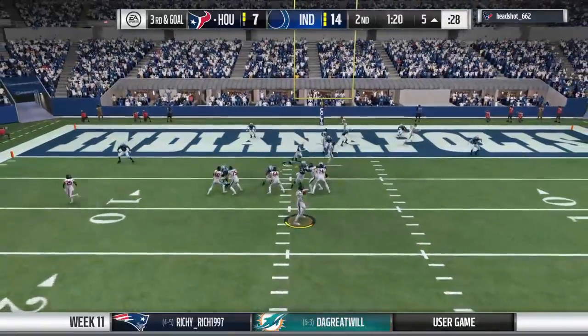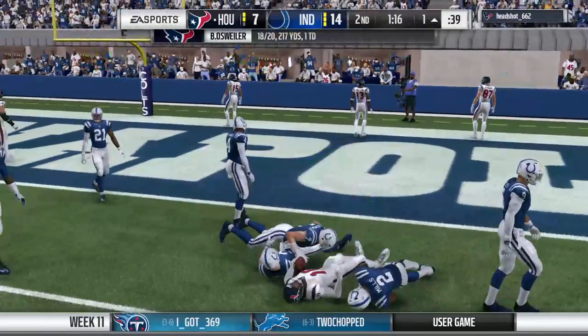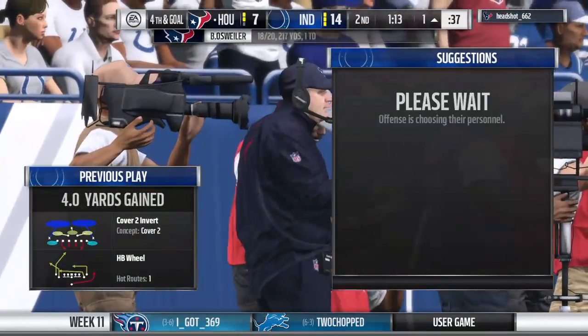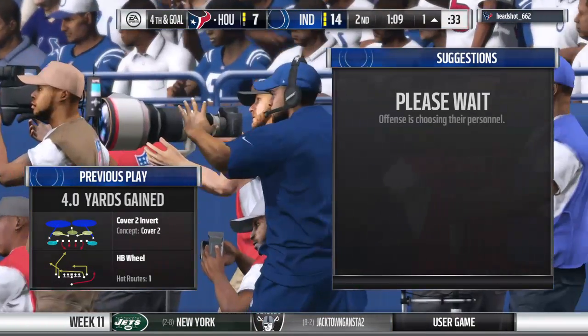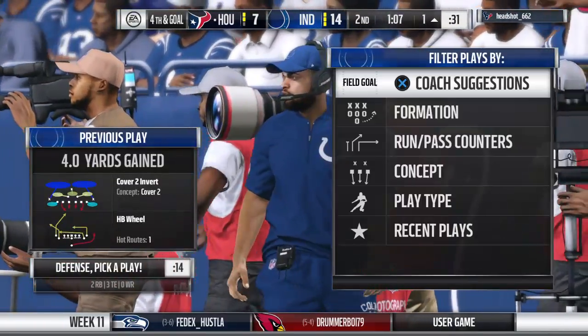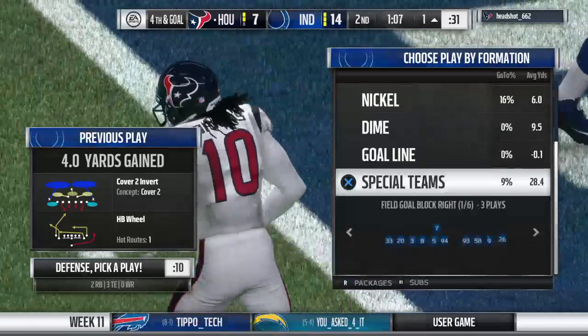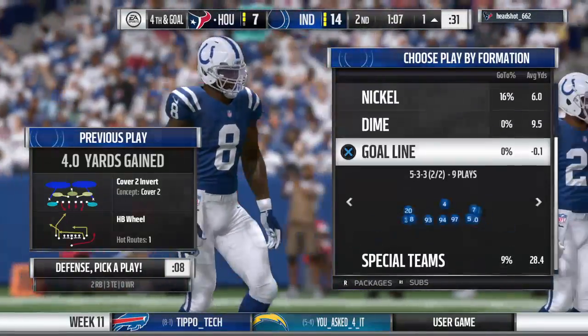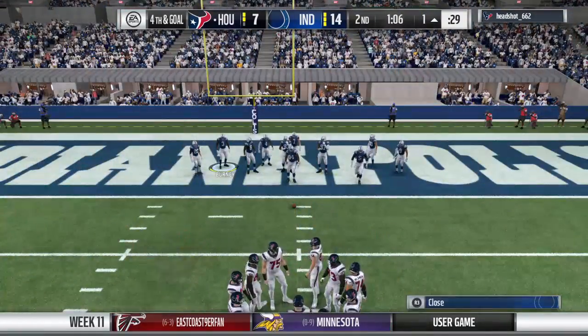On third and goal, Osweiler. That's caught at the 2, and he'll be brought down right on the edge of the goal line at about the 1-yard line. A gain of 4 on the play, and that will bring up an interesting decision here on fourth and goal. The offense is staying out there.